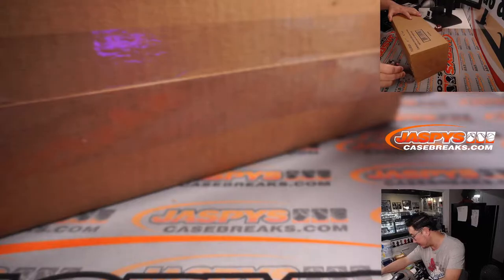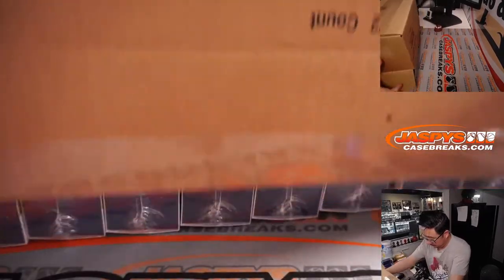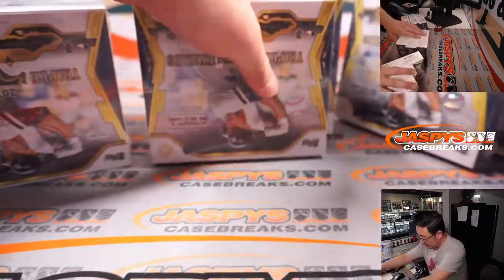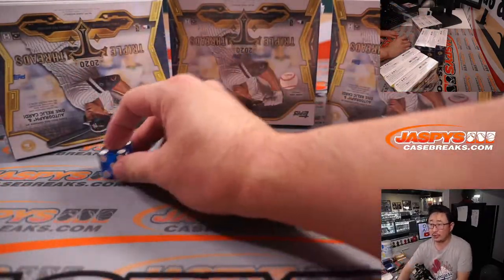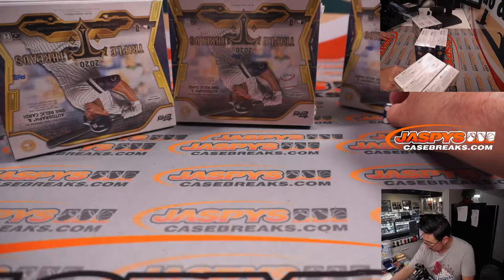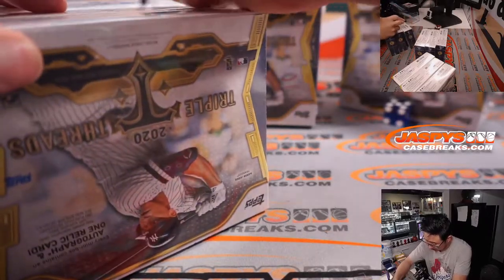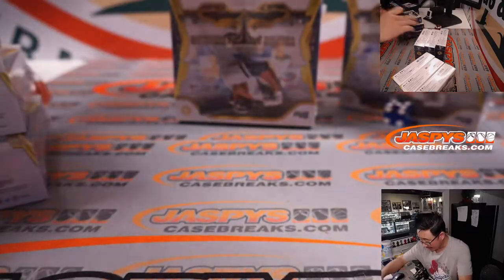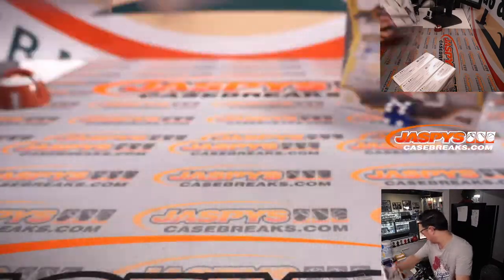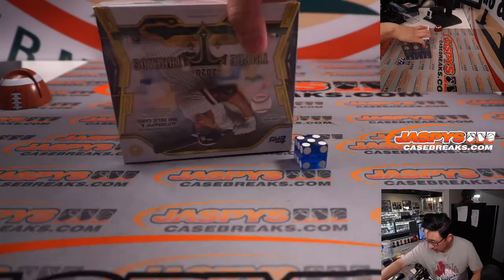Now let's open this inner case. So here's a set of three, there's a set of three, and here's a set of three. So we'll go 1, 2, 3, 4, 5, 6 on the dice roll. It's a 5. So these will be for next time. We'll just mark those with X's, they may get mixed up, so we all know they're from the same inner case. And here are the three boxes that we're going to do here.